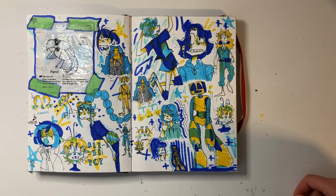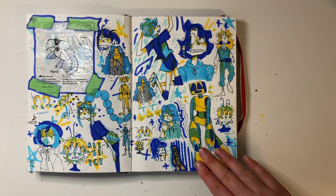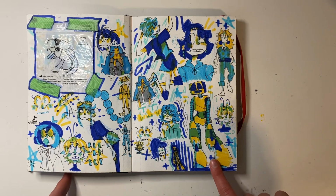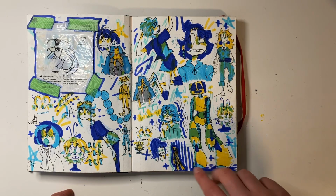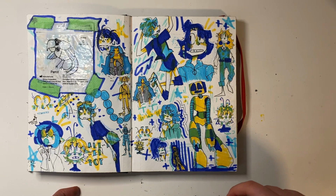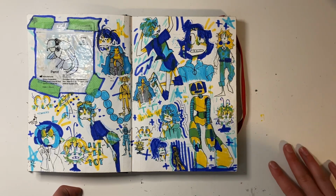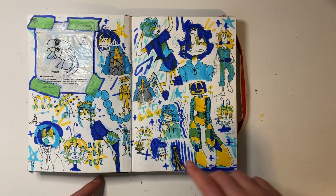This was me coming up with robot designs, and it wasn't very successful. It's supposed to be Marvin from Hitchhiker's Guide to the Galaxy, but I came up with a better design of him later, because I think I definitely got the face wrong. The face looks weird. This is from the books, by the way. It's not based off of the show or anything.